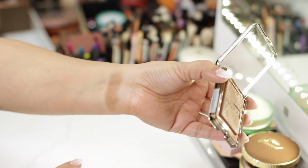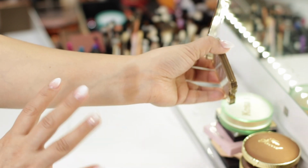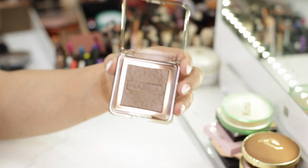It blends very easily and it has a little bit of a sheen. It's not a shimmery bronzer, but it's also not matte. It just gives you like a little bit of a glow, and it looks very, very pretty.